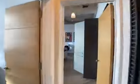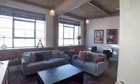Apartment 7 is located on the first floor of the development. This is a two-bedroom apartment available to rent straight away for £1,200 per calendar month.